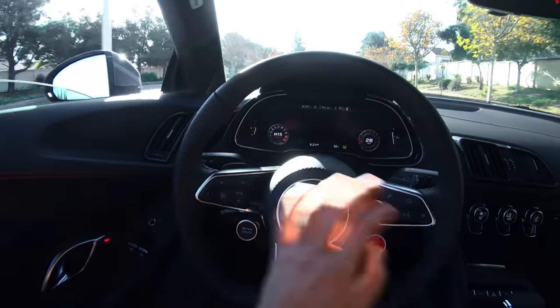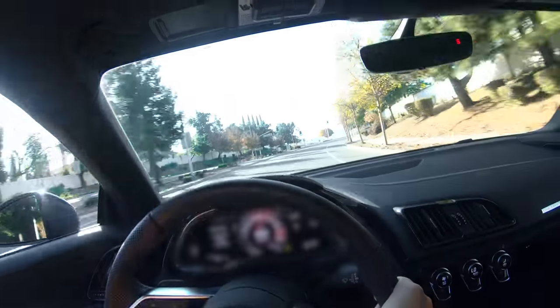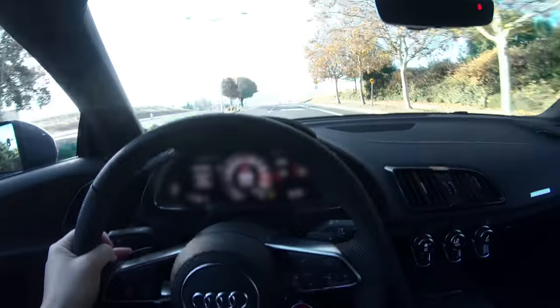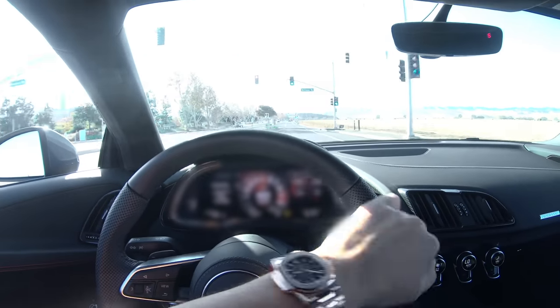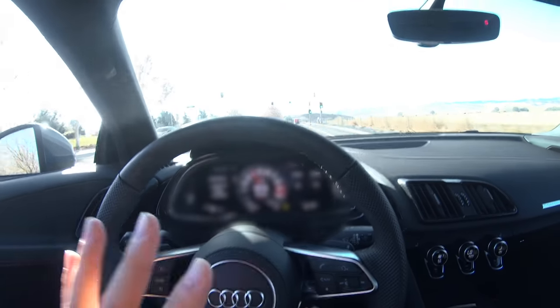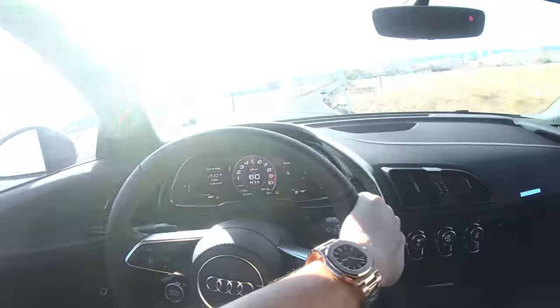Let me roll down the window to give you guys a little. I think it's detuned compared to the performance model because there's a little pop. Wow, so this car is very safe and stable compared to my old one. Alright, see you guys. Peace.